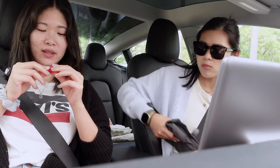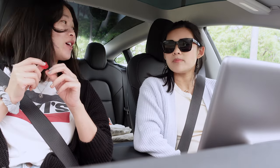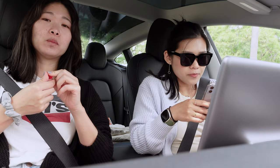Barbara sharing her gummies with me. I took some calcium once and now I'm eating some fiber gummies. Never had fiber gummies. They're not bad. They're chewier. We are leaving Santa Barbara.